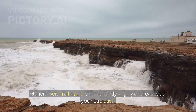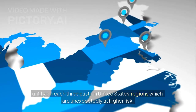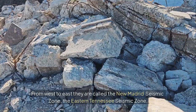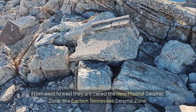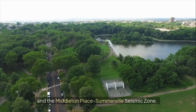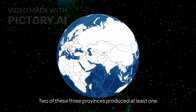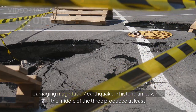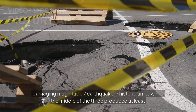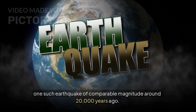General seismic hazard subsequently largely decreases as you head east, until you reach three eastern United States regions which are unexpectedly at higher risk. From west to east they are called the New Madrid Seismic Zone, the Eastern Tennessee Seismic Zone, and the Middleton Place-Somerville Seismic Zone. Two of these three provinces produced at least one damaging magnitude 7 earthquake in historic time, while the middle of the three produced at least one such earthquake of comparable magnitude around 20,000 years ago.